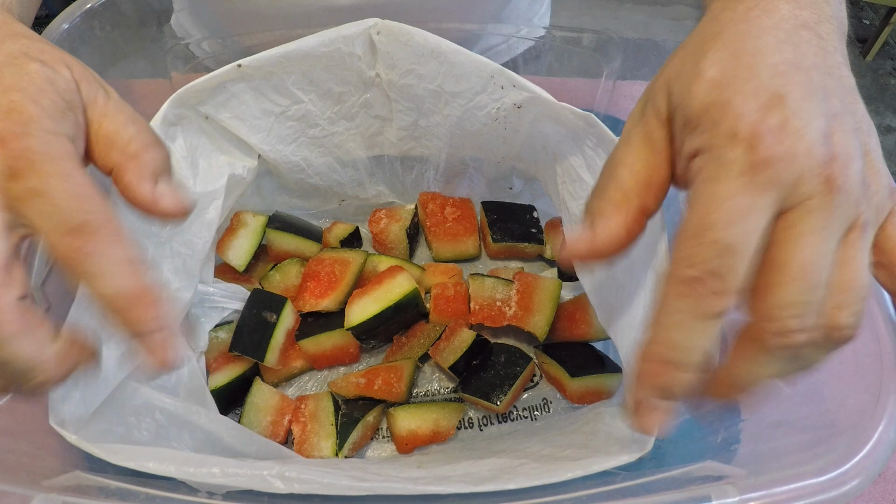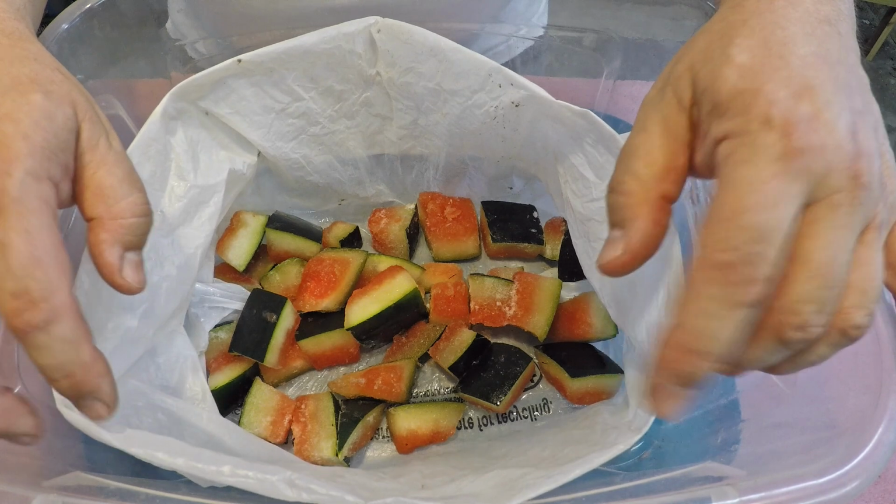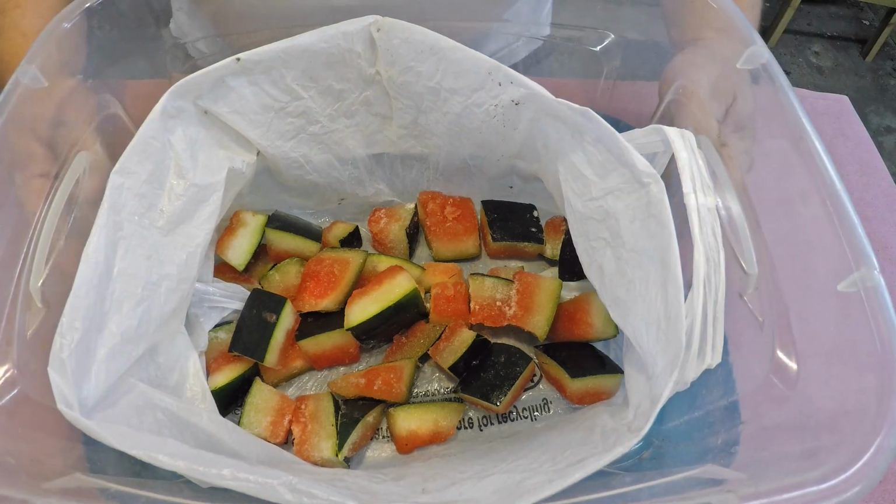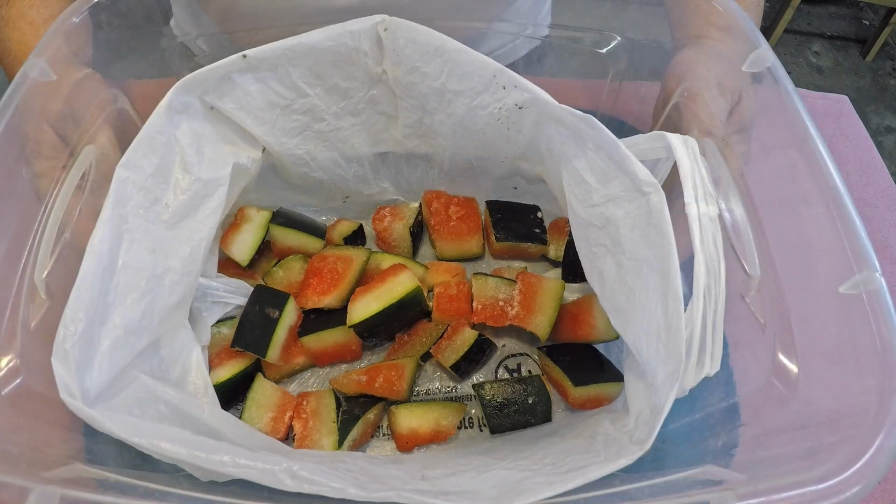What have we here, you ask? Well, it's clearly watermelon rinds. And today I've got a couple worm bins that need to be fed. So this is part of what they're going to be getting. And after 10 days, I would think that these bins are going to be pretty hungry.